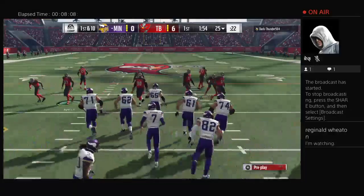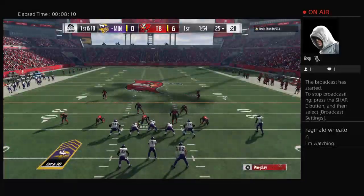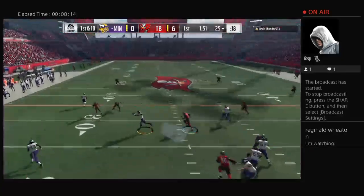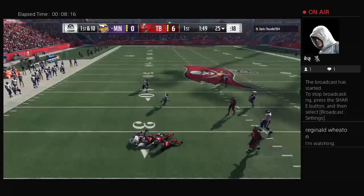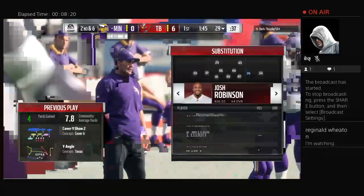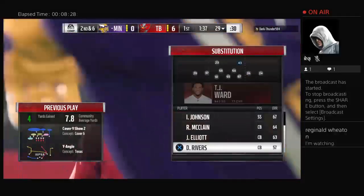Looks like the defense in press coverage here. On 1st and 10, here's Keenum. It's caught by Treadwell. And he'll get to the 29-yard line, brought down there. Here in the first quarter, he's going to get some catches, but they rallied to him quickly.